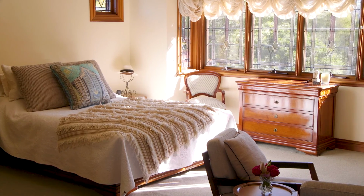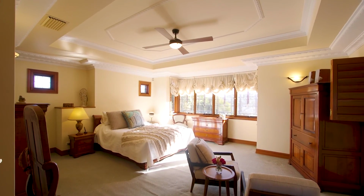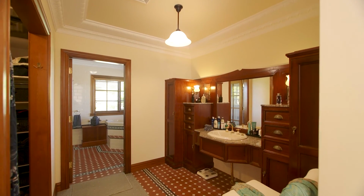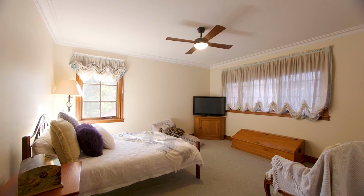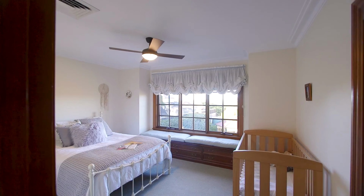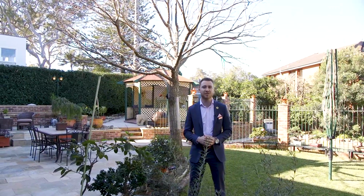A generous master suite with stunning bush views offers an ensuite, powder room, and walk-in wardrobe. It's the little things. On offer for the first time and crafted to the highest specifications, this truly breathtaking family sanctuary has had no expenses spared.